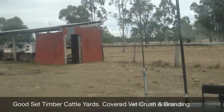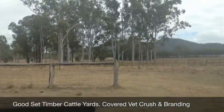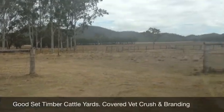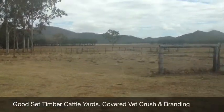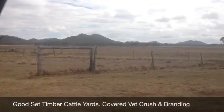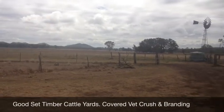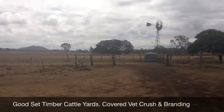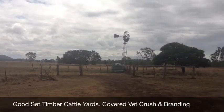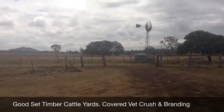Just looking down away from the yards, this is the receiving yard to the yards we were just in a moment ago. Little shed there with some gear in. All the improvements on the property, and even some of the new fencing. All the fencing's been done with steel rail and cap corners and steel running strainers in the fences. The whole place has been well and truly improved properly, and he doesn't move on and do any more improving until the other part of it's completely finished.